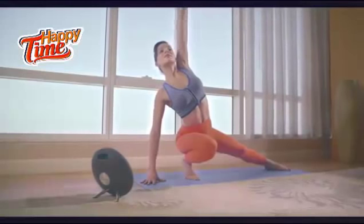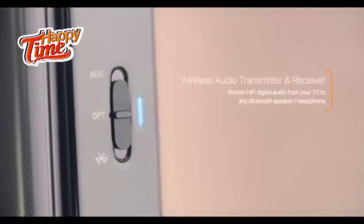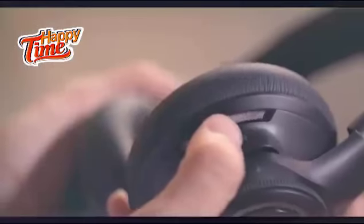Step or hop your feet hips width. Exhale, hinge forward from the hips. Take your big toes with the first two fingers. Ekam, inhale, lengthen your spine, look up. Dve, exhale, and fold forward.